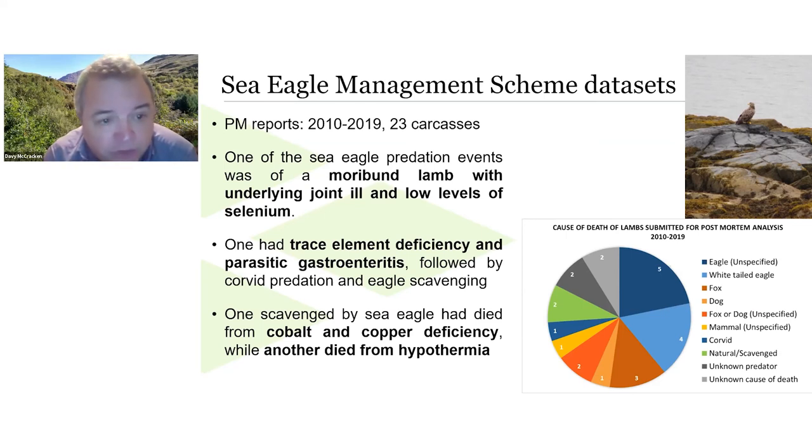Fiona also wanted to highlight in the bullet points on the left-hand side there that some of those lambs that were associated with some form of predation or scavenging event were also found at post-mortem to have underlying conditions, whether they were suffering from joint ill or low levels of selenium, or trace element deficiency, cobalt and copper deficiency, or dying from hypothermia. So it's just to highlight what I said at the beginning: a likely combination of things leading to why an individual lamb may be scavenged or predated can be important to try and tease out what may be happening.